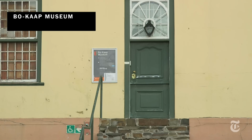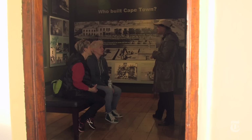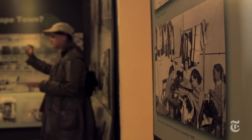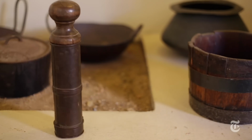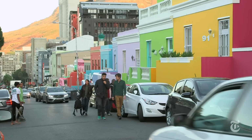When they visit the museum, it is about taking away and breaking down the stereotypes surrounding what the Boerkaap area is. We're looking at the slave history, we're looking at the introduction of the apartheid era, and we're looking at the role of the artisans. There's quite a lot to see and it's quite a lot to orientate you in terms of the area before you actually go into the Boerkaap area itself.